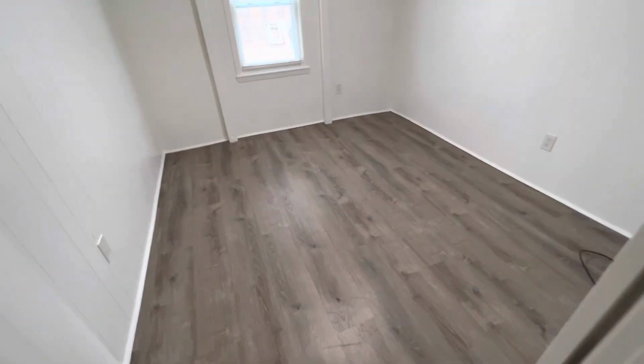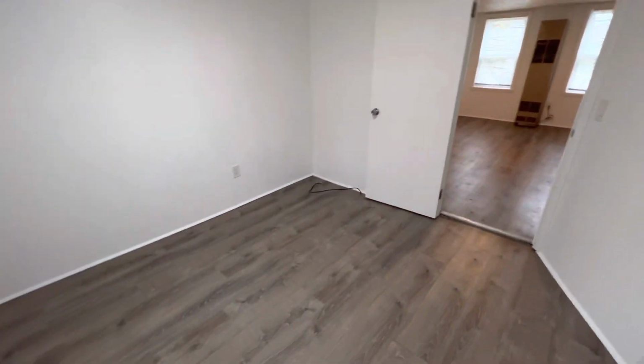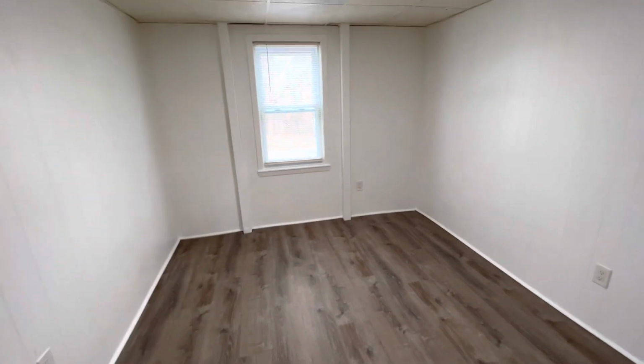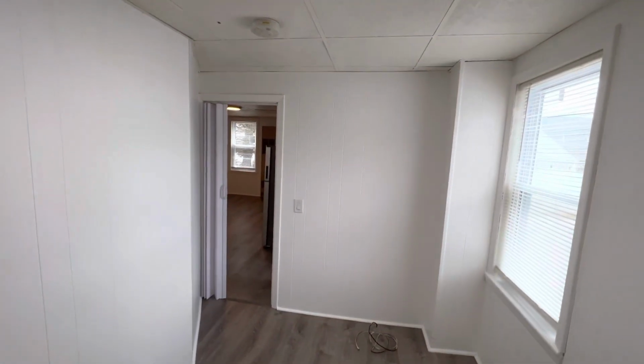Here we are, room number one. It could be used as a bedroom, or it could be used as a living room. Rooms aren't big, as you can see. A queen size bed will fit in here, but there will be no more room left for the rest of your bedroom furniture. And room number two, which is more suitable for either a very small bedroom or maybe an office or workroom.